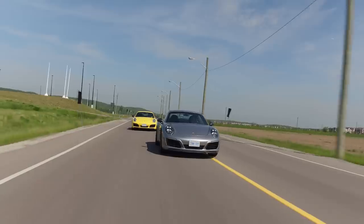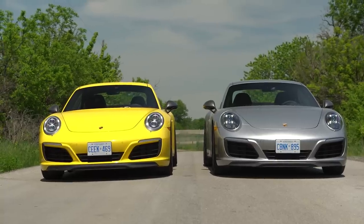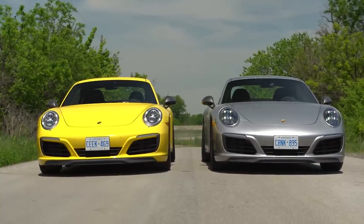No. To continue on with the looks, I want to talk about the headlights. Go for it. I don't like the current Porsche headlights. I don't like that 4-LED pattern for running lights.